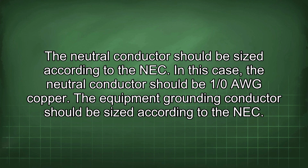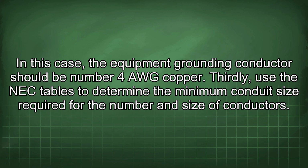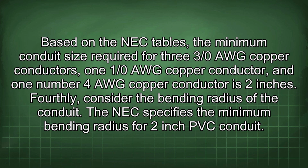The equipment grounding conductor should be sized according to the NEC. In this case, the equipment grounding conductor should be number 4 AWG copper. Thirdly, use the NEC tables to determine the minimum conduit size required for the number and size of conductors. Based on the NEC tables, the minimum conduit size required for 3/0 AWG copper conductors, 1/0 AWG copper conductor, and 1 number 4 AWG copper conductor is 2 inches.